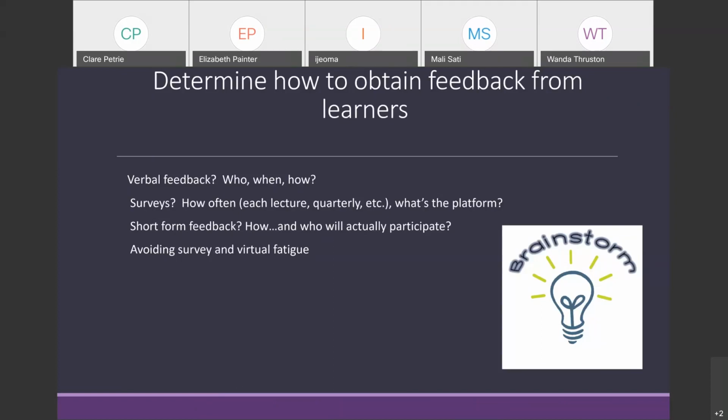So when you're trying to get these short forms, who's actually going to be the person who responds to them? A lot of times you only get a few responses because those are the people who felt either strongly positive or strongly negative towards the activity. So you have to think about that, and when you're processing all of this feedback, keep those sort of things in mind. And then again, like the survey and virtual fatigue.